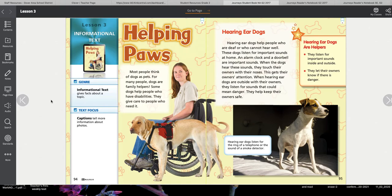how does the dog tell their owner that there's danger happening? What does the dog do? Rosemary, what does the dog do to tell the owner that there's danger? She probably could get the owner and try to help her get out. How does the dog let the owner know that there's danger in the first place, Jose? It touches the owner's nose. They touch the owner with their nose, okay?